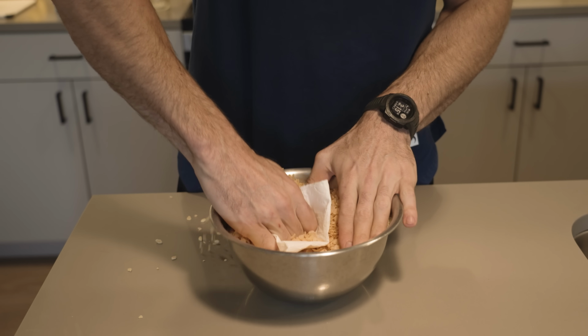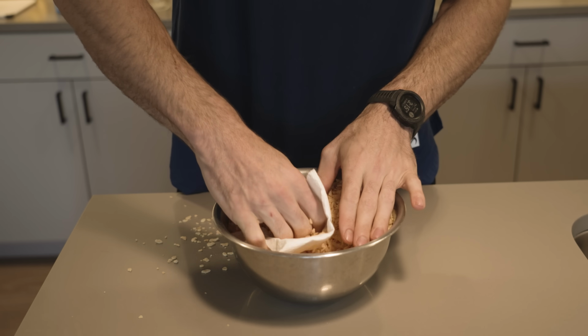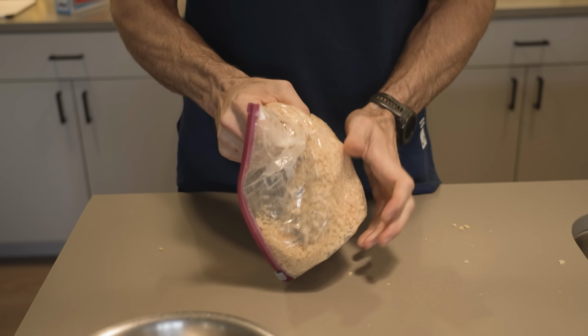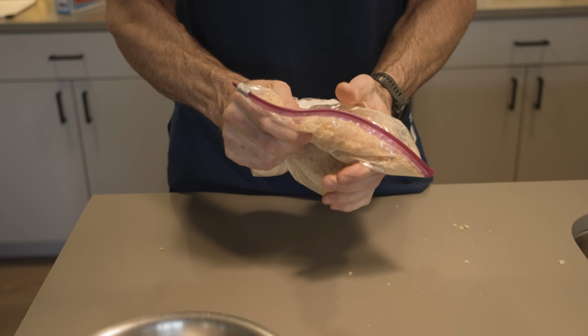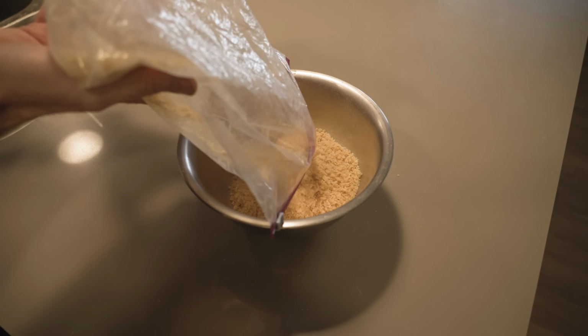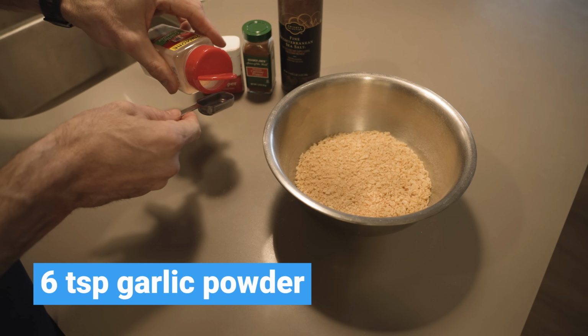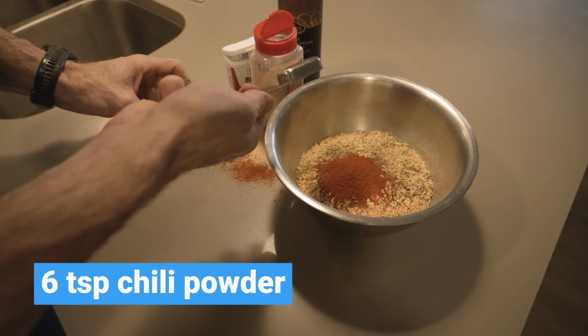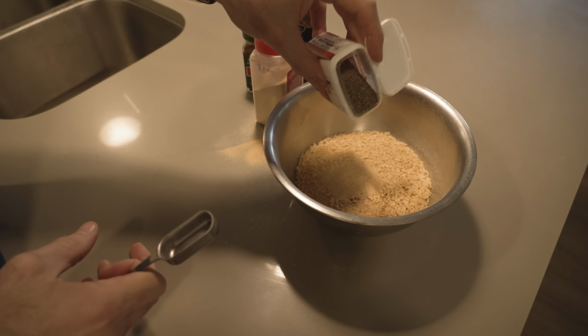Now the goal here is to really crush it up and mash it. But I found that's a little difficult in a bowl and it's really messy, so putting it in a bag first, letting the air out, and then really squeezing it and crunching it up makes it a hell of a lot easier. After that, you want to pour it in a bowl, and this is when you're going to add your spices. So we're going to be adding 6 teaspoons of garlic powder, 6 teaspoons of chili powder, and then put in some salt and pepper to taste.